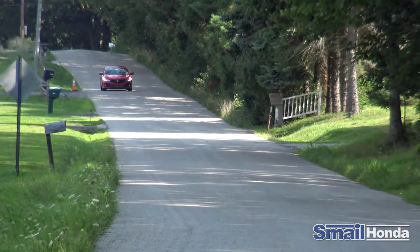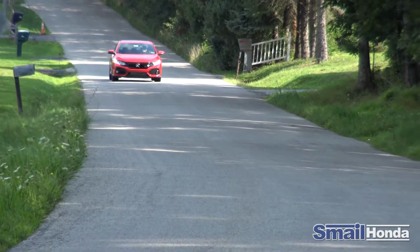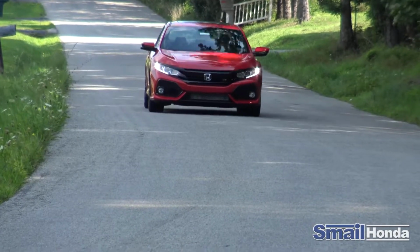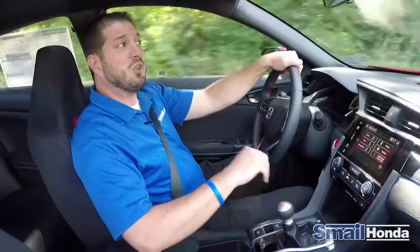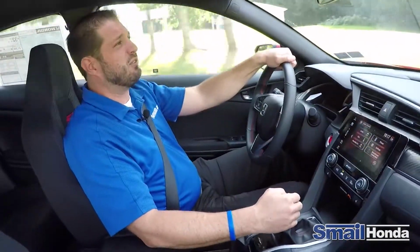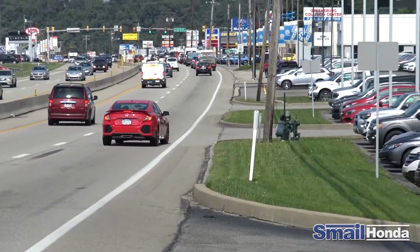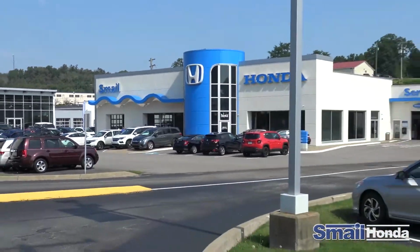You have 28 miles per gallon in the city, 38 out on the highway with a combined 32 miles per gallon with the Civic Si. With the 6-speed manual transmission, what's nice, you determine when the vehicle shifts. So again, going up a hill, you can keep it in a certain gear. That way you can get up the hill nice and easily. It's just a fun, sporty ride, especially on these back roads and the turns. You have a 205 horsepower, 1.5 liter turbo engine with a 6-speed manual transmission.